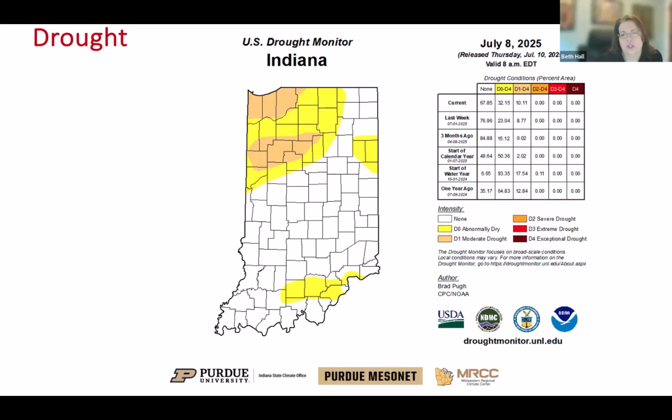We did introduce 2 new zones with this map, the one along the Ohio-Indiana border around Adams County, and the blob, as I like to call it, down in southern Indiana. Those were just because of consistent lack of rainfall. We were seeing indications on the ground, reports from Extension. County Extension was telling us that things were indicating we could be heading into a drought situation. I'll show you in a couple slides what our recommendations are to the national authors this week.